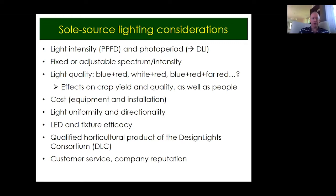What is the cost of the lighting, not only for the fixtures, but the cost to install the fixtures? How uniform is that light delivered to the crop? Of course, what is the efficiency of the LEDs and the fixture itself? Is it a qualified horticultural product by the DesignLights Consortium, or the DLC? And then last but not necessarily least, what is the customer service of the company from which you're purchasing the fixtures, and does it have a positive reputation? And if they do have a warranty, which increasingly fixtures do, will they be in business if you do have problems down the road?